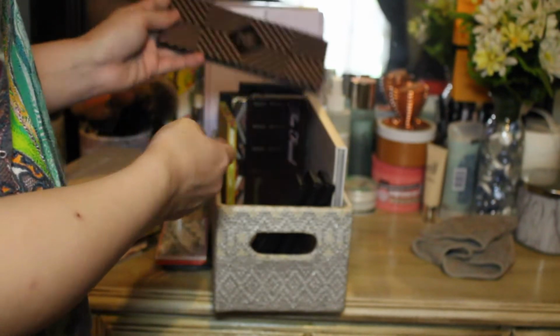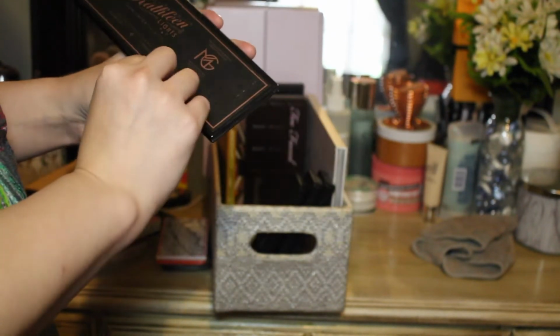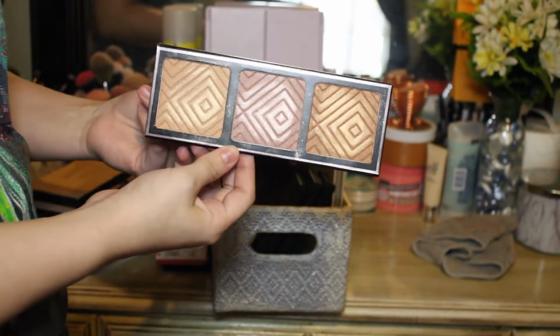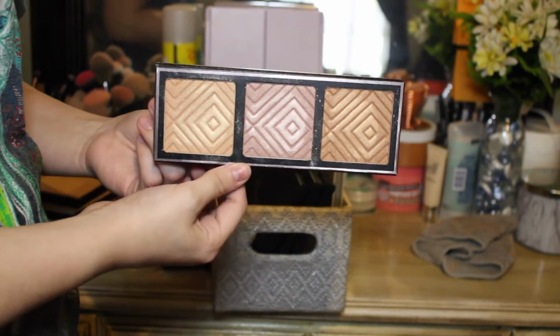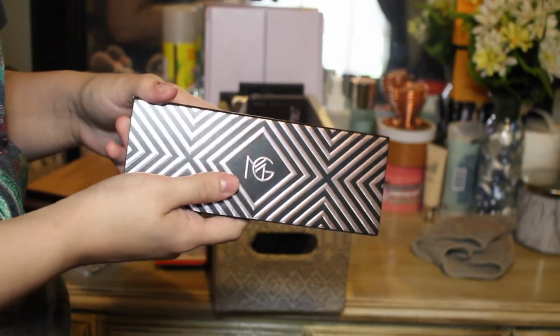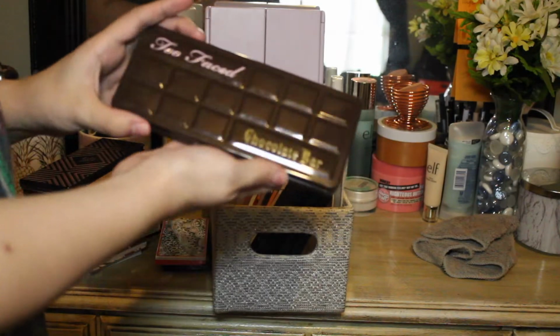Next is the Makeup Geek and Kathleen Lights highlighter palette. I don't ever use this because it's way too dark for my skin. I bought it because I love Kathleen and I support her and everything, so I will be keeping this just because I love Kathleen.